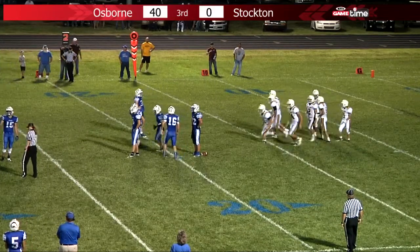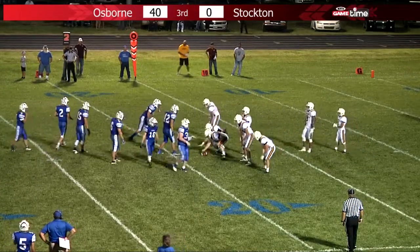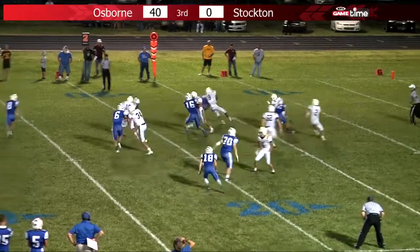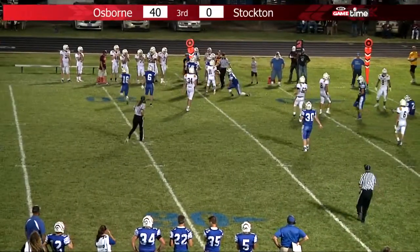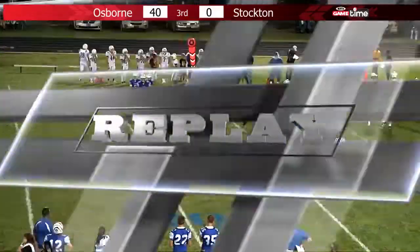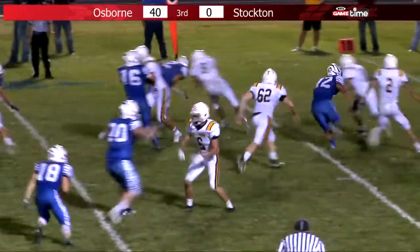Now some different guys shifted in for Osborne. Looks like a new tailback, number 11, Connor Schur. And the pitch to Connor off the right-hand side, across the 20. He's got some wheels, too. Yeah, he's a smaller guy, but ran tough there. 120-pound freshman. Not a big dude, but he's just a freshman. He's got some wheels, too. 3rd and 1 now for Osborne.